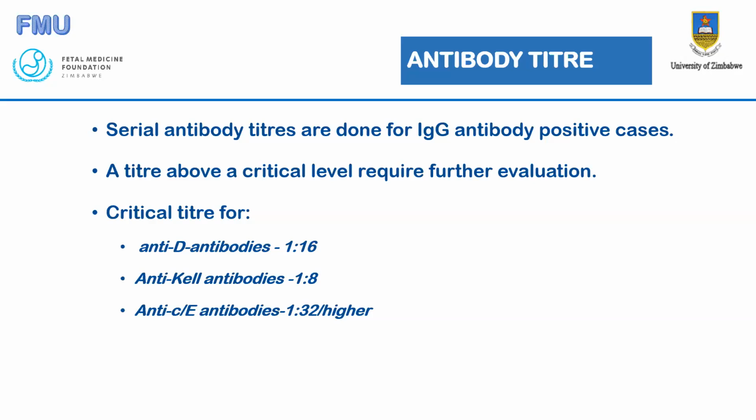What is the clinical role or application of the antibody titer? The antibody titer will allow a person in a resource-limited setting to monitor a rhesus negative woman where there is no ultrasound or skills to do a middle cerebral artery Doppler to diagnose fetal anemia. They will refer the patient to a center that can diagnose fetal anemia when the antibody titer reaches a critical level. So where you do not have a center that can monitor for fetal anemia, you can do antibody titers. Or if you want to triage patients in fetal medicine and say which patient should be seen by a specialist, we do antibody titers so that those with a low antibody titer can be seen in the routine clinic.